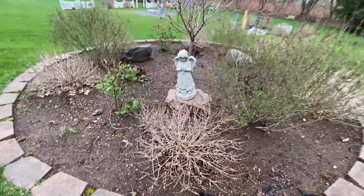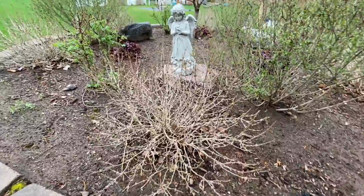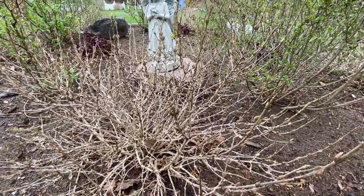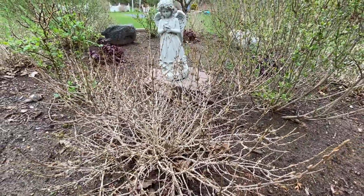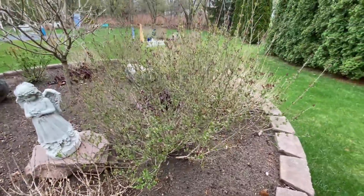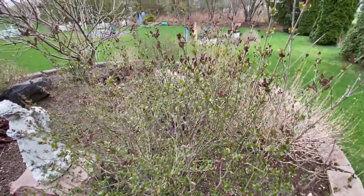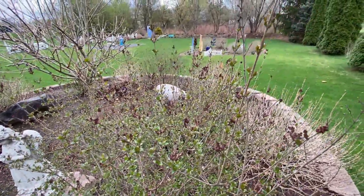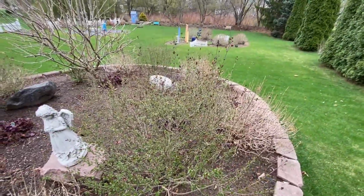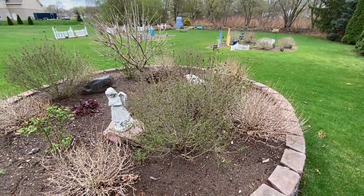What you're seeing here is the shell of My Monet, and I can see that it is starting to bud out a little bit on the tips of those branches. So that will be a nice variegated green and white bush with red flowers this spring. Here is the dwarf Bloomerang, and this one is leafing out, and I can also see tiny little buds on the tip of the branches, so that will be really pretty. This one is about 3 foot tall, so this is a dwarf variety, and this will rebloom throughout the summer as well.